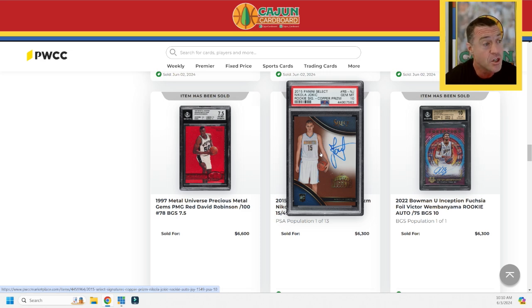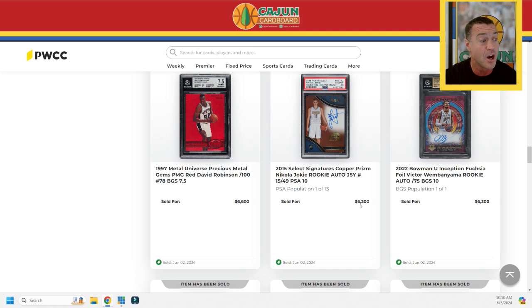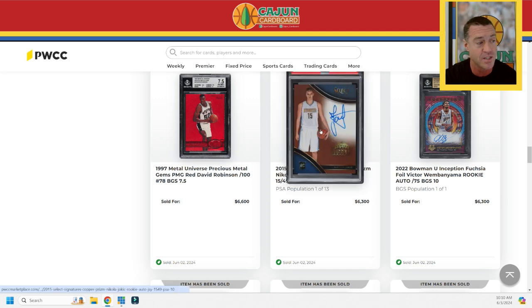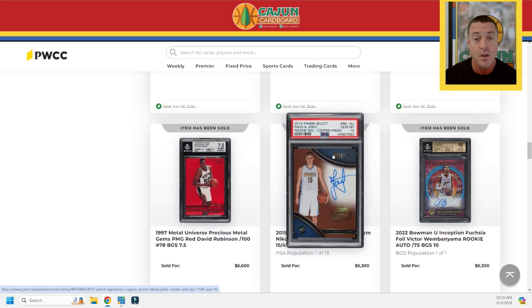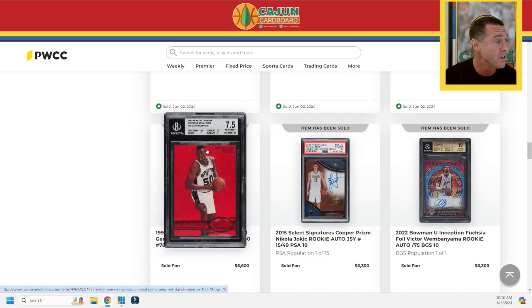Another Jokic autograph rookie card. This is Copper Prism, and it is a PSA 10. $6,300 for this one, and it's also, by the way, his jersey number, serial numbered to 49, but this is numerator 15 out of 49, so math nerds around the world are rejoicing in the streets.